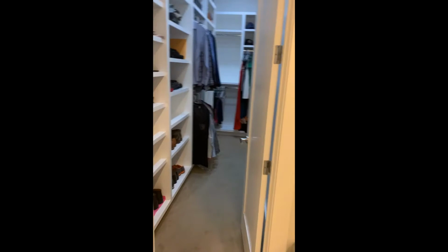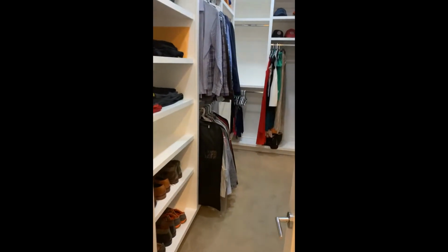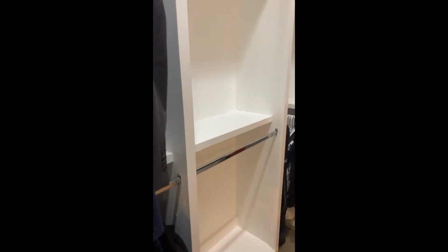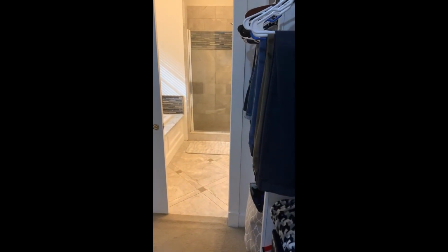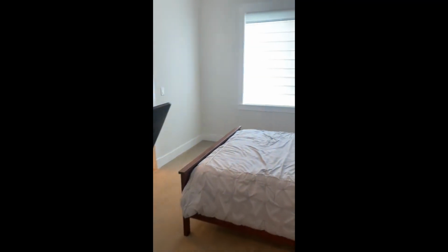So, big closet with lots of storage, and it winds around. So there's two parts to it. There's even more here, and it takes us right into the master bath. On the other side, we've got two identical bedrooms. They're both ensuite with a closet. So I'm going to show you one.